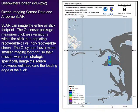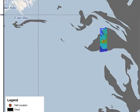Okay, getting back to that thickness thing. This is from the Macondo blowout. I showed you that radar image several slides ago. So this is the outline of the slick as seen on the radar image. This here was some of the overflight data from the ocean imaging system, and what it's showing here is the thickness values that you weren't seeing in the radar. So there was a lot of thickness variation. Again, this is sheen, thick oil is in red.